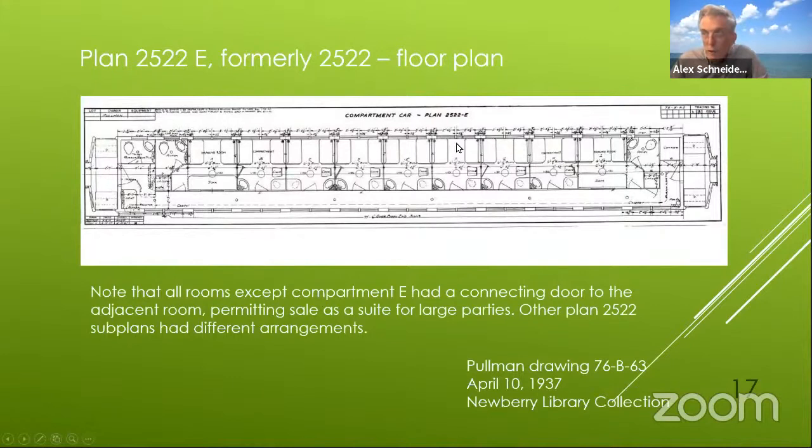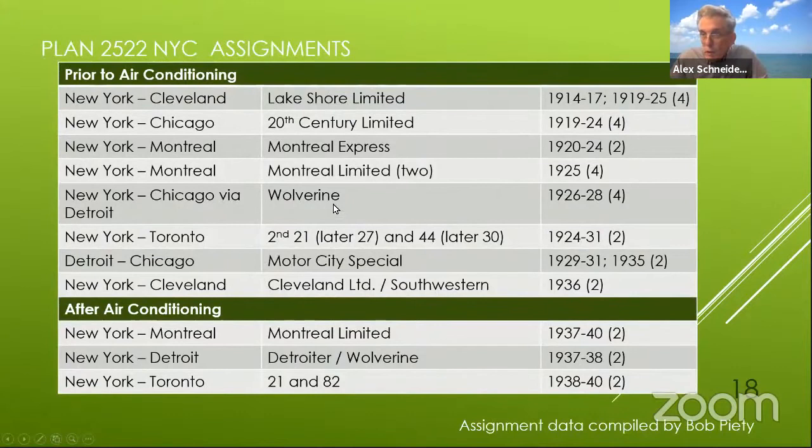The 2522E subplan was applied to a group of seven cars that were upgraded from original 2522. Among the upgrades were air conditioning and brake system updates. These cars had a very long history of assignment to the New York Central, beginning about 1914 on the Lakeshore Limited, a period on the 20th Century Limited, a very long period on the Montreal and international trains, a period on the Wolverine, the trains to Toronto, and so forth.